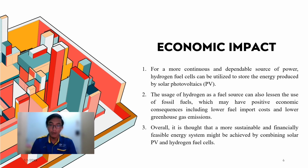Second, the usage of hydrogen as a fuel source can also lessen the use of fossil fuel, which may have positive economic consequences, including lower fuel import costs and lower greenhouse gas emission. And the last one is overall, it is thought that a more sustainable and financially feasible energy system might be achieved by combining solar PV and hydrogen fuel cells.